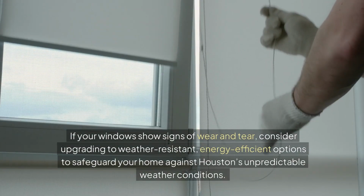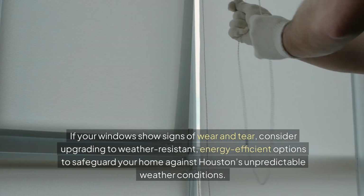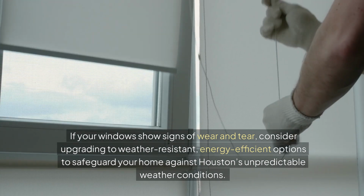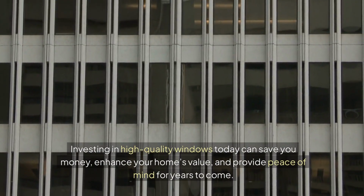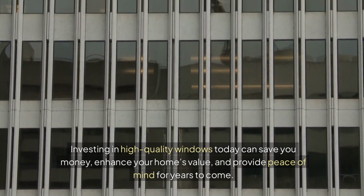If your windows show signs of wear and tear, consider upgrading to weather-resistant, energy-efficient options to safeguard your home against Houston's unpredictable weather conditions. Investing in high-quality windows today can save you money, enhance your home's value, and provide peace of mind for years to come.